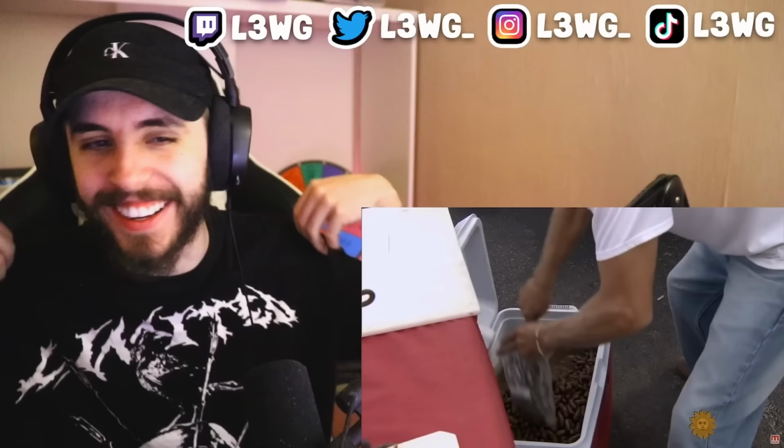Okay, so boiled peanuts sound kind of bland compared to roasted peanuts. But don't judge a book by its cover. These are actually really good.